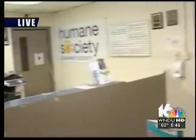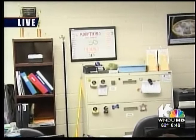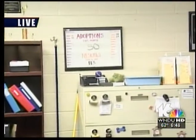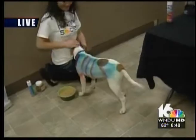So a lot of adoptable pets here as well. Remember, half off pet adoptions. And if you look over at that board right there, they have 50 adoptions so far this month. And obviously they want that number to keep going up and up and up. Also come out for the Red Barn resale sale going on this Friday and Saturday. We're going to have all the information available at WNDU.com.